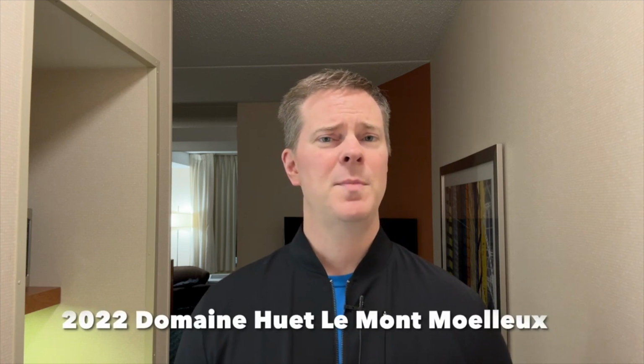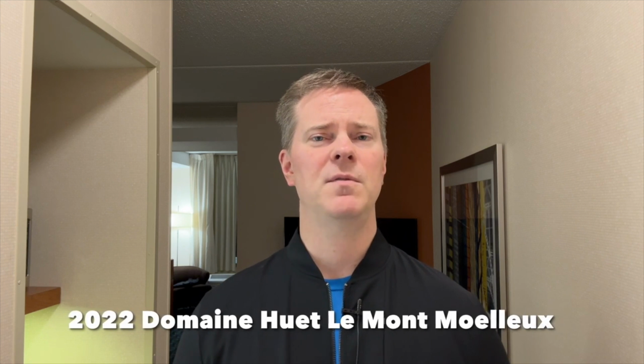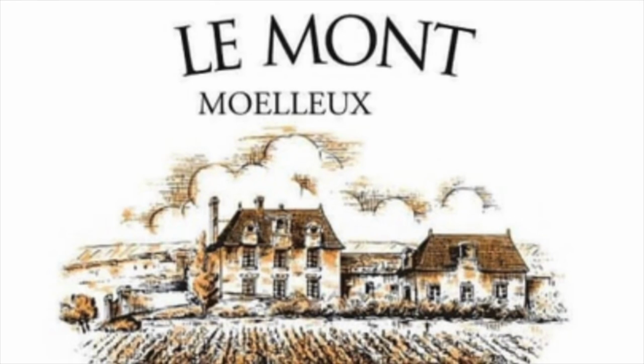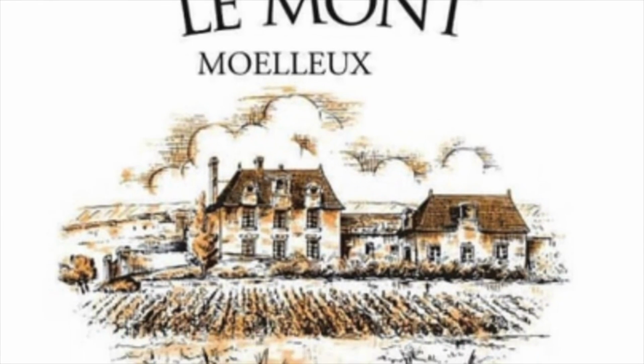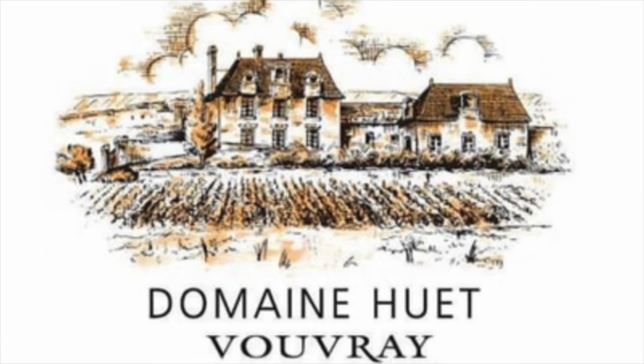The next top wine for $60 a bottle comes from one of the benchmark producers in Loire, Domaine Huet. Domaine Huet began biodynamic farming practices long before that was in vogue and was one of the earliest adopters of biodynamics. The 2022 Domaine Huet Le Mont Moelleux is a wine that comes from Vouvray, and it's 100% Chenin Blanc.